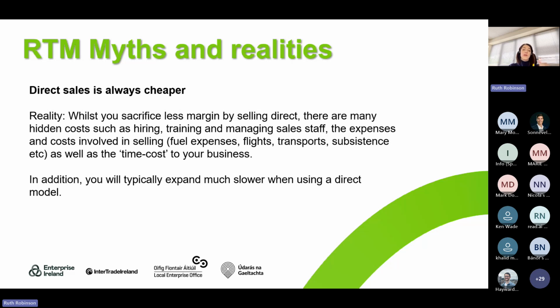So that can include hiring, training and managing your sales staff. It'll include expenses and costs involved in selling, those if you're flying to and from or you're traveling to customers, subsistence when they're away, etc., as well as the time cost to your business. So finding export sales is always more complex. It is always more time consuming than in your home market.